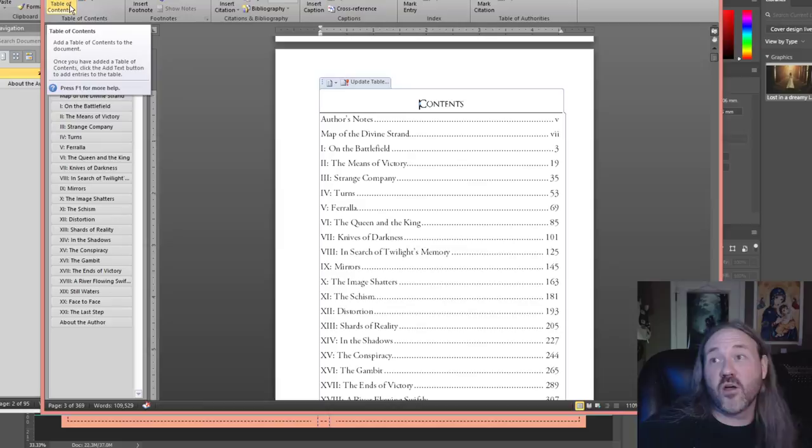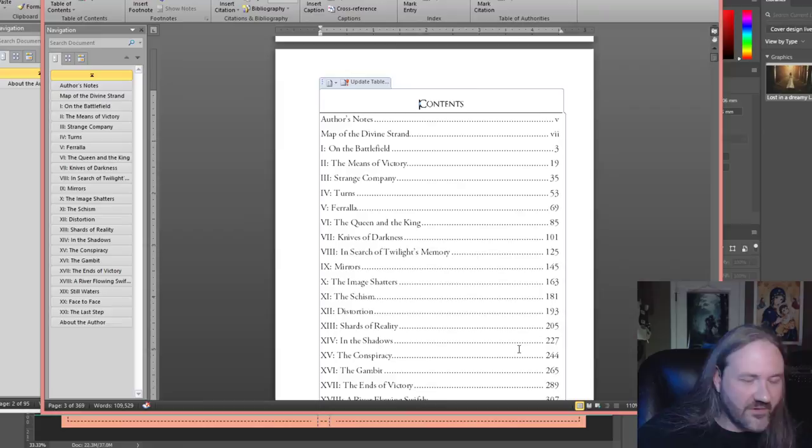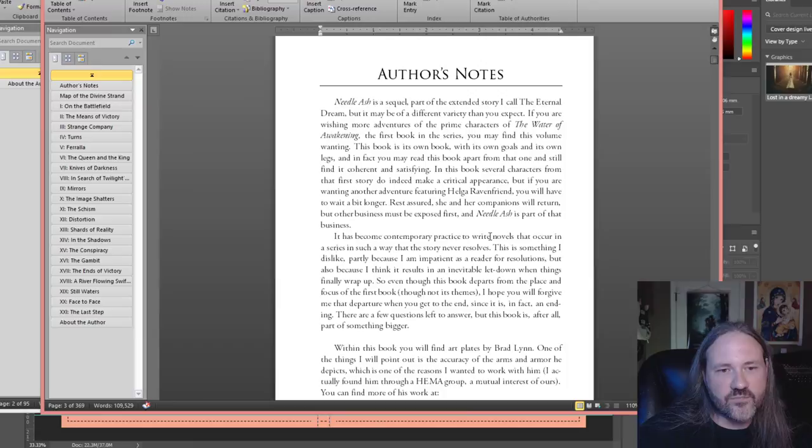You just hit Table of Contents, and you can go to Automatic Table. And then from there, you can just edit it to make it look exactly like you want. And it'll fill in all these dots. It'll line everything up for you. And it's really easy that way. That to me is the best way to do it. And I just do it that way.